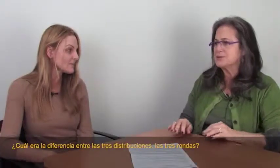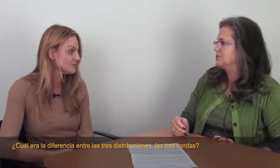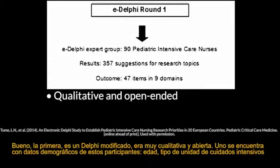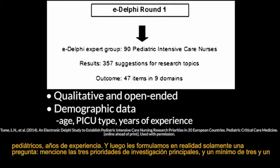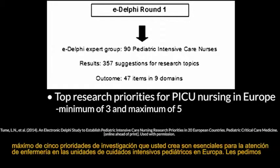What was the difference between the 3 rounds? So the first one, it's modified Delphi. The first one was very qualitative and open-ended. So you got demographic data from these participants, age, PICU type, years of experience, and then we asked them really just one question: give me the 3 top research priorities, a minimum of 3 and maximum of 5, that you think are crucial for PICU nursing in Europe.